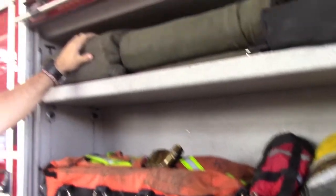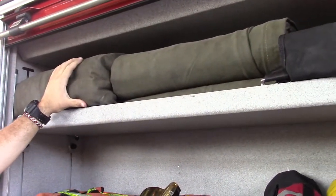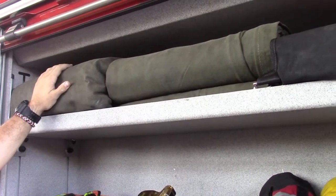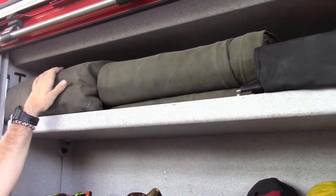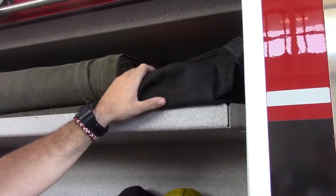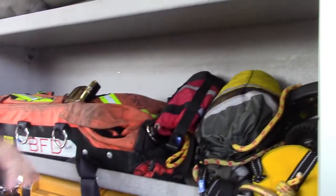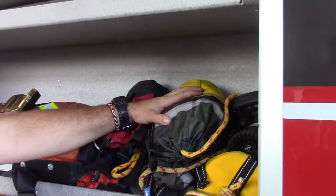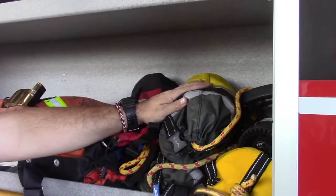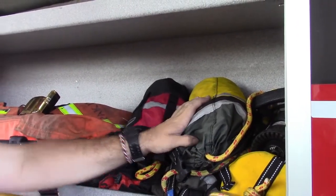In here, we got some canvas tarps to cover furniture inside the house while we're pulling, sealing everything, to salvage as much as we can and save as much property as we can. In here, we got a rope bag for large area searches. That's going to be our wider buildings like churches and the chapel. We have big open spaces. Throw bags, these are for your swift water operations. Say if someone's stuck in a river, we can throw these across the bank and they can grab the rope.